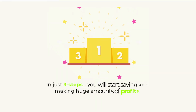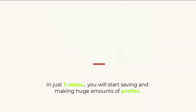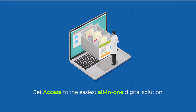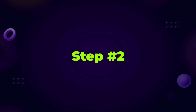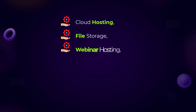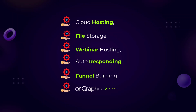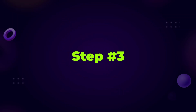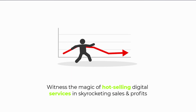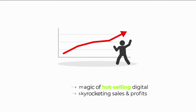In just 3 steps, you'll start saving and making huge amounts of profits. Step 1. Get access to the easiest all-in-one digital solution. Step 2. Pick the service you need: cloud hosting, file storage, webinar hosting, auto-responding, funnel building, or graphic designing. Step 3. Witness the magic of hot-selling digital services and skyrocketing sales and profits.